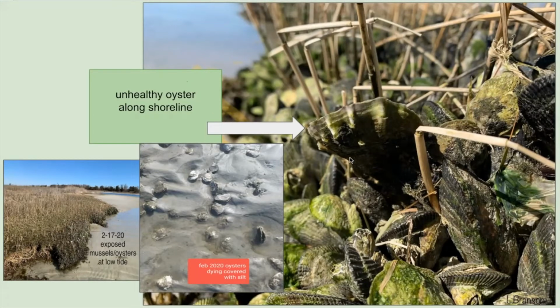In High Bar, what we're seeing is the natural larva of oysters setting on the mussel beds, on the mussel shells along the shoreline, because there is no other available substrate for them to set on. They often set high on the mussel bed, as seen here on the right. And this one is not very healthy. It's dark, it's thin. The ones setting high on the mussel bed are almost always dead by the following spring.